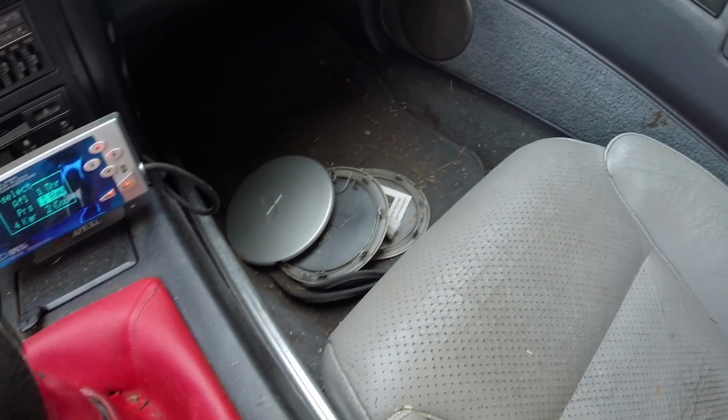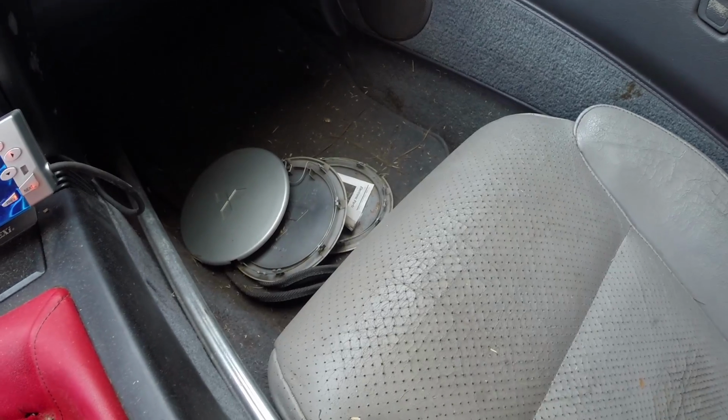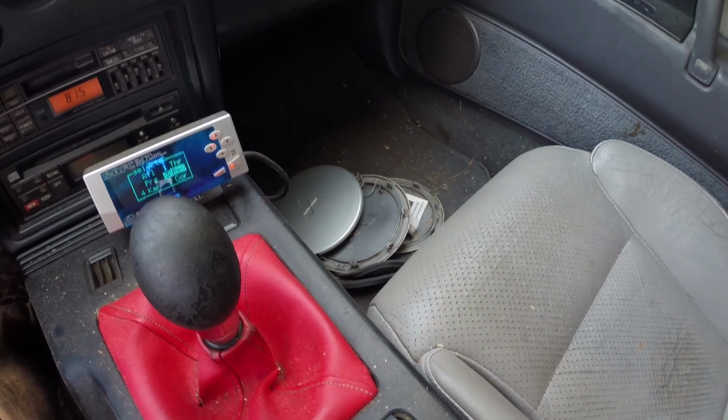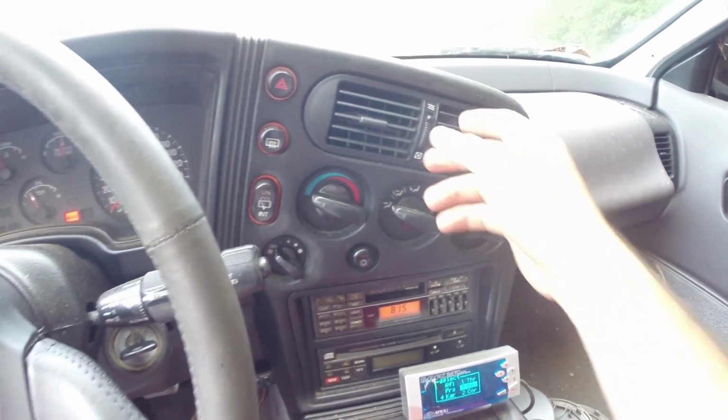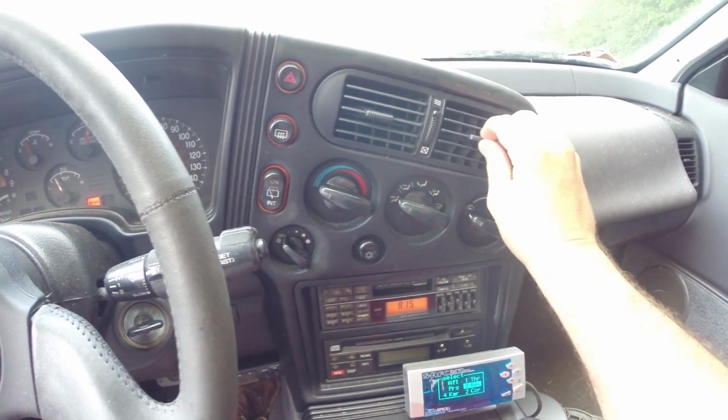We've got hubcaps down there. I think there's only three of them. I think one's missing. These are really hard to find. Let's see what else. Like I said, I don't know if the air conditioner is working or just needs to recharge.